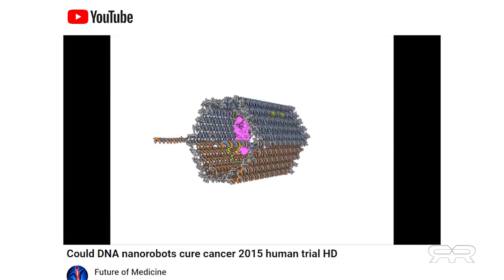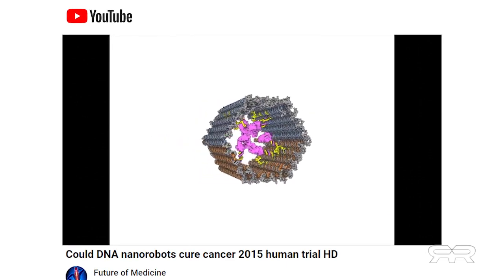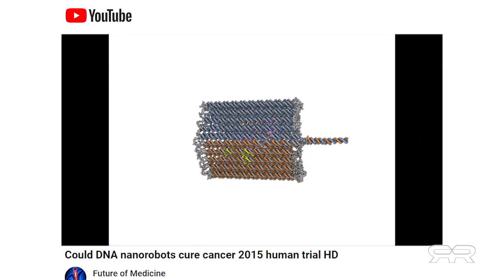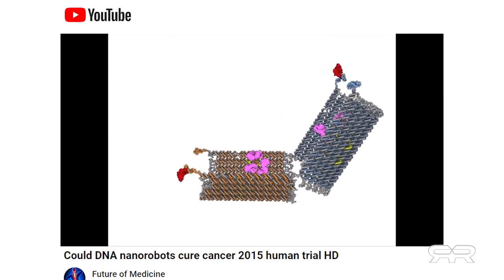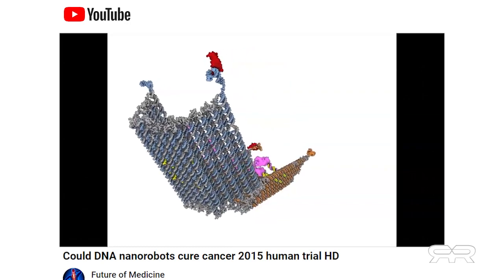The way it works is that in the absence of the key, which is a molecular protein, the duplexes are held sufficiently strong to maintain the entire structure closed. But when the key is present, that piece of DNA that we designed to recognize that key switches to bind to the key, and the duplex zips open.